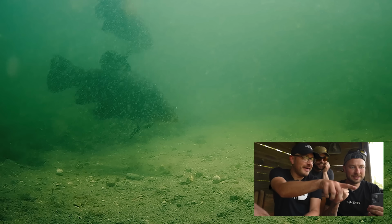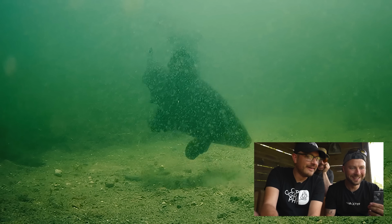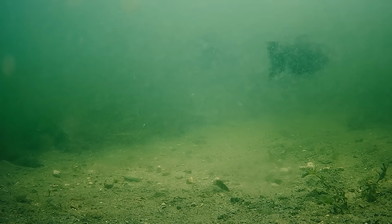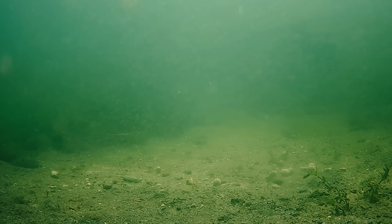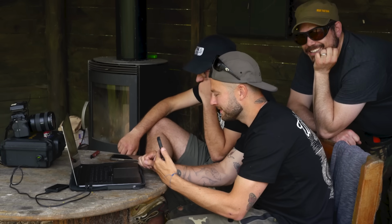He's reset it better. I'm going to catch a tench. Oh, look at him. How good is that? He spat it out. Yeah, picked it up and spat it out. Tench do that, don't they? That's good, mate. That's part of the rig. Right, just been done by a tench.